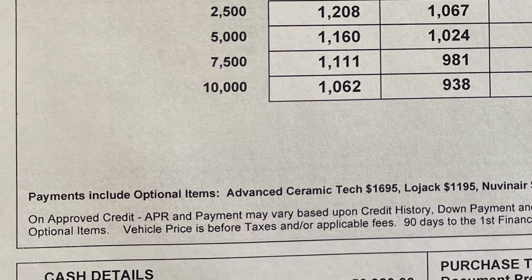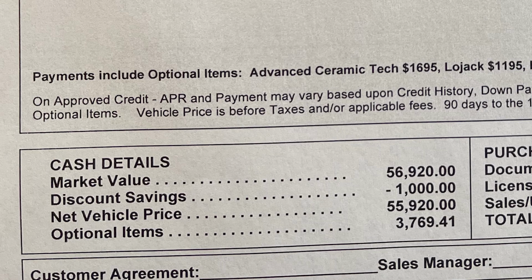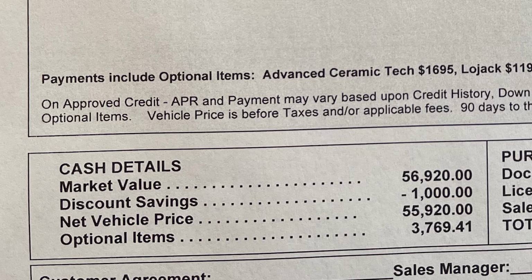Well, the first thing I noticed is, I don't know if the market value is the MSRP on the car. It is. Okay. So they're getting $1,000 discount off of the MSRP on the car. However, the dealership is more than making up for that with $3,769.41 worth of optional items. What are those optional items? Are they dealer installed accessories like ceramic coat or paint and leather treatment, window tint, door edge guards, things of that nature? So it has that here, Pops.